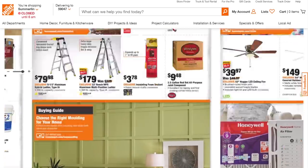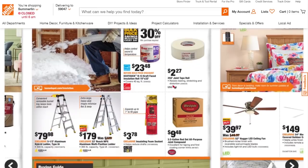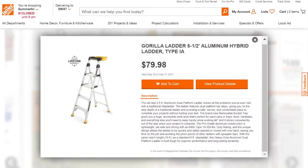All right, we got some furniture and some more stuff. Here we go, more ladders. As I said, there's a lot of ladders in this ad here. So we got this one. Now, this is the hybrid style from Gorilla. Let me see if I can get there on the screen.